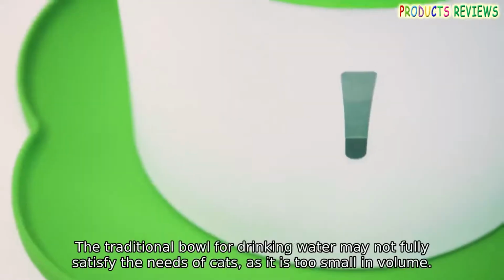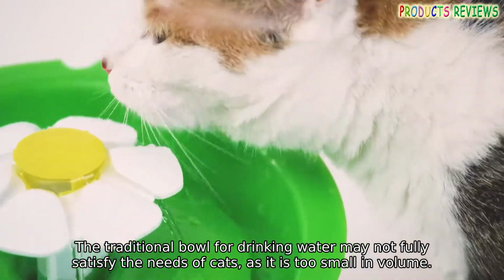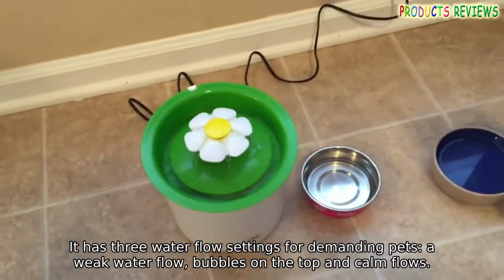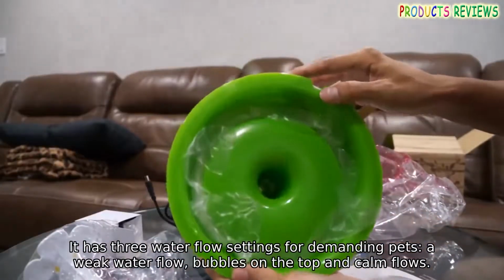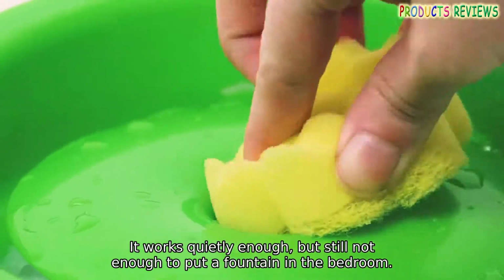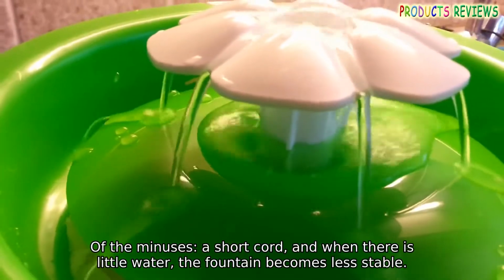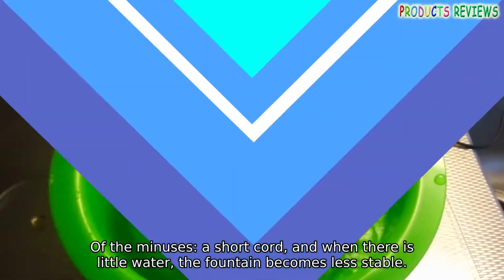Let's start. The traditional bowl for drinking water may not fully satisfy the needs of cats, as it is too small in volume. This is a fountain in the shape of a flower pot, or a bucket. It has 3 water flow settings for demanding pets: a weak water flow, bubbles on the top, and calm flows. It works quietly enough, but still not enough to put a fountain in the bedroom. An important plus is a removable pump. Of the minuses, a short cord, and when there is little water, the fountain becomes less stable.